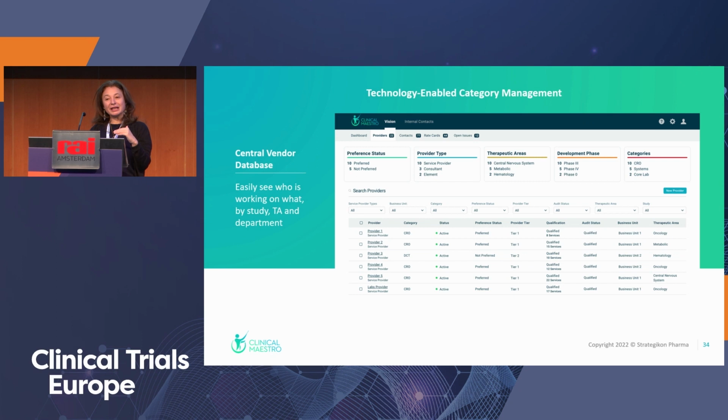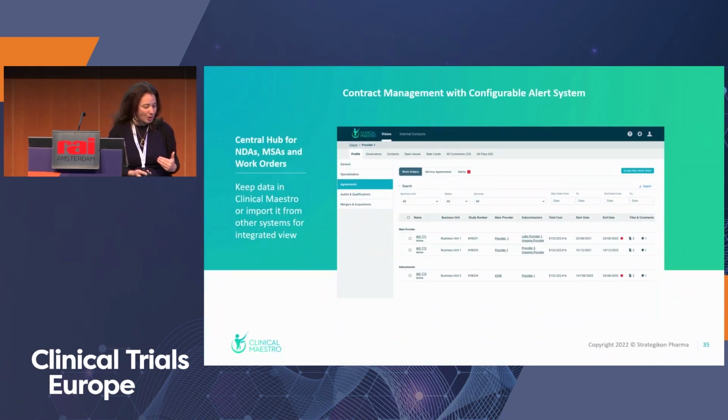And you can search by a multitude of dimensions in your portfolio. Most importantly, the vendors have the exact same visibility on their own record, and because of the role-based access, they can maintain the record accordingly. So this is another example in which you can track not only all your main providers, the data can be pulled from a contract management system, but you can track all of your subcontractors, for example, of the CRO on any given trial, and the specific services they are providing, and the amounts for which they've been contracted.